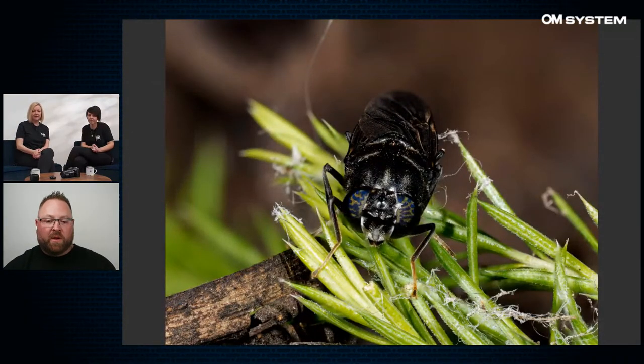Yeah, absolutely. Wow, that looks like a beetle of some sort. Again, it's so hard to scale, isn't it? Like, how big is that beetle? Well, it's probably about maybe 4 centimeters long, I suppose. Now, this is a stack, so this was shot still handheld, but this is a stack.